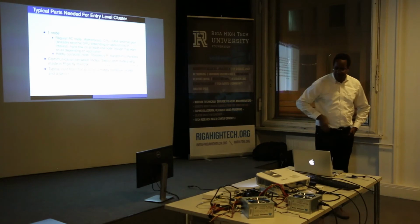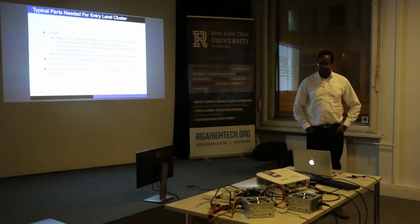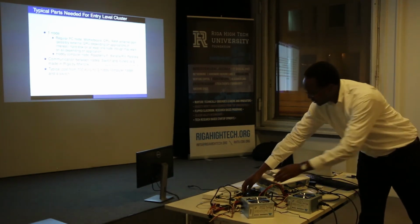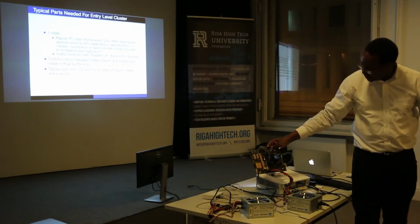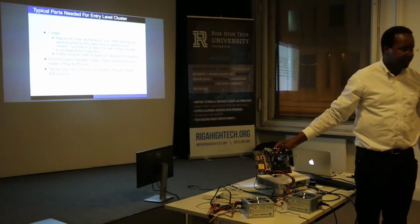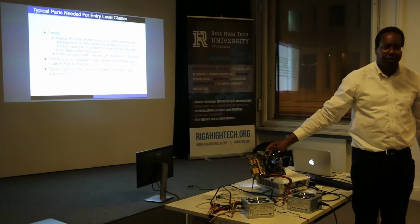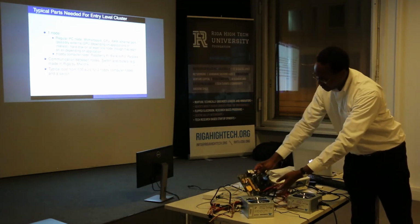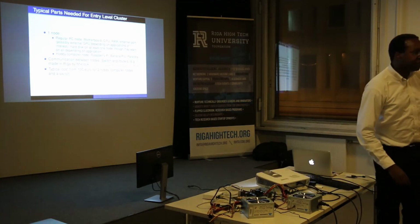Typical things you'll need: a PC node, so motherboard, CPU, RAM, Ethernet port. This is kind of what you have, and you can buy this. This happens to be Intel. This is what's sitting in your desktop, and it would typically be 70 to 100 euro for one of these. At the moment we're using SSDs, just because they have much greater speed, which is quite useful for data processing applications.